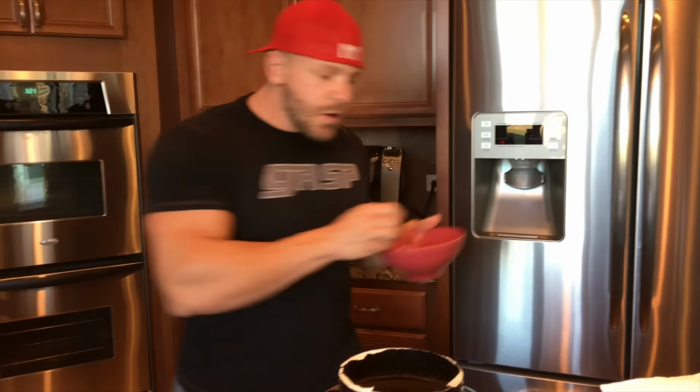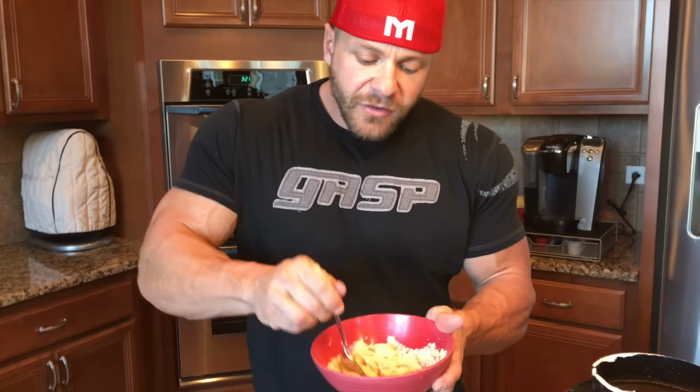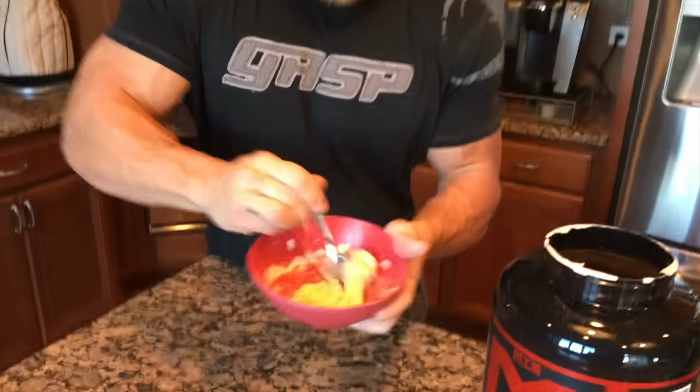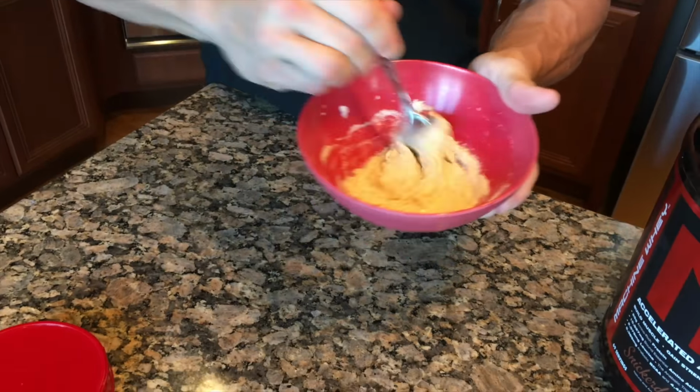So you slowly add it. Add it in just slowly. Because if you make it too watery, there's no going back, right? You can always add more water. So you want it to be this consistency, right there. Look at that, that's professional.